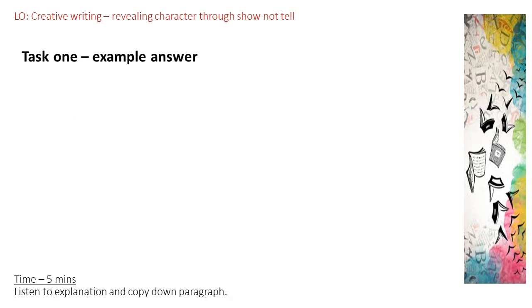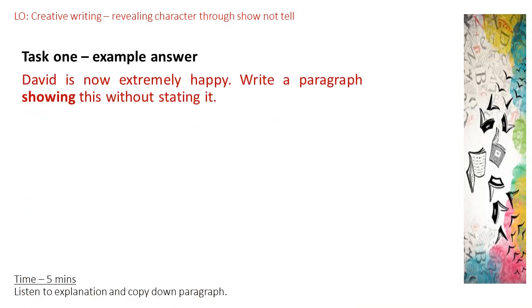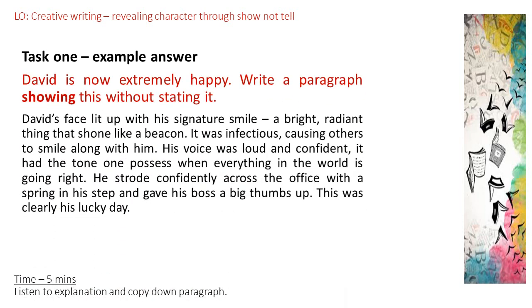Okay, so this is an example answer that I've written. David's face lit up with his signature smile, a bright, radiant thing that shone like a beacon. It was infectious, causing others to smile along with him. His voice was loud and confident. It had the tone one possesses when everything in the world is going right.